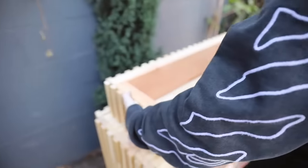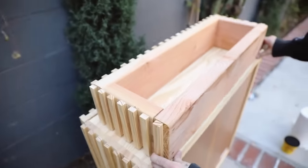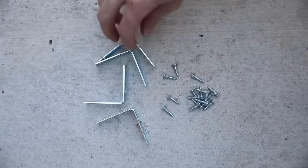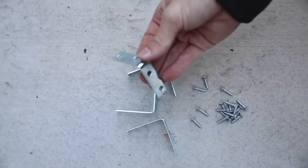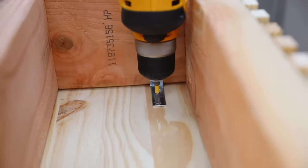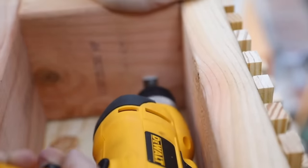Now comes time to attach the pieces together. So of course I didn't add those little detail sections to the backside because no one's going to see that, but I'm going to be using these little L brackets here. I picked these up at the hardware store. There's just simple 2 little screws that go on each side, and it's going to be attaching our legs or the base to the cabinet itself.